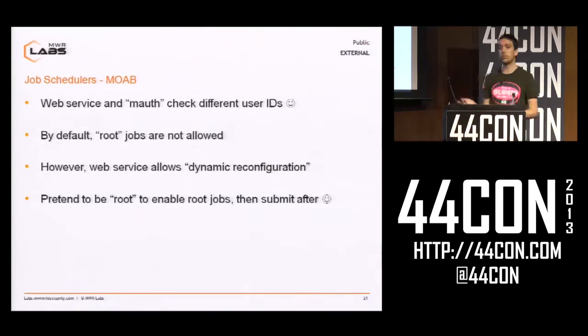Now, by default, root jobs are not allowed. So you could run code as any other user, which is obviously very valuable in the first place, but if you really wanted to get to root using this, you can still do it. Though the web service itself takes its configuration from a static configuration file, it does support dynamic reconfiguration through the same interface, and by using the exact same logic flaw, you can dynamically reconfigure it to allow root jobs and then submit your jobs as root, and then you've compromised the whole environment.